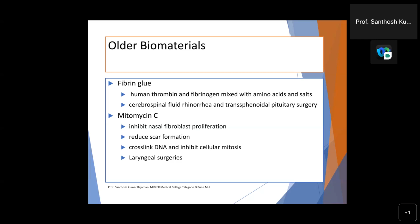Second is mitomycin C. Mitomycin C is now frequently used in your vocal cord surgeries because it prevents scar formation of the vocal cords. Mitomycin C is the substance that inhibits fibroblast proliferation, so it reduces scar formation. It cross-links DNA and inhibits cellular mitosis. So it is most commonly used in laryngeal surgeries.